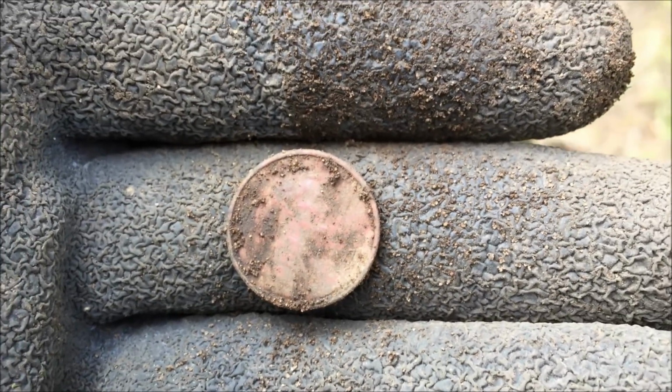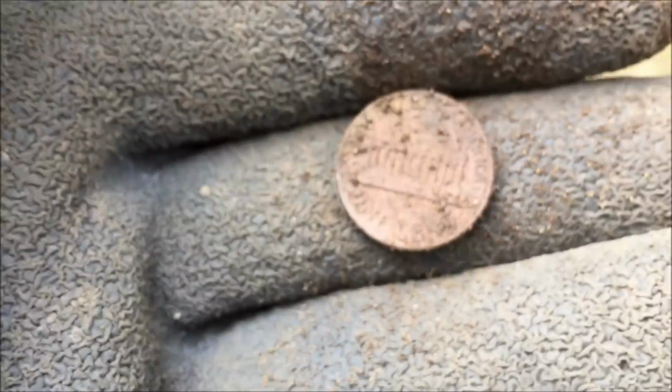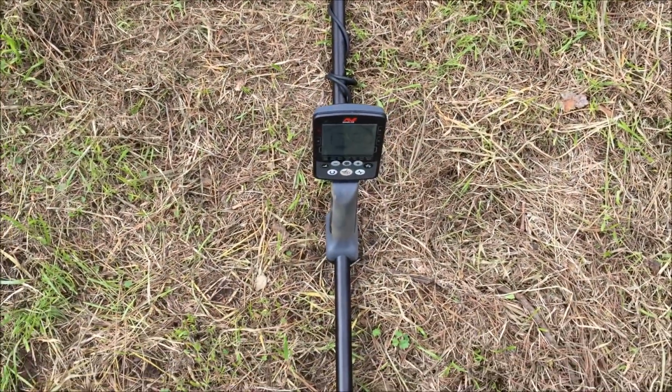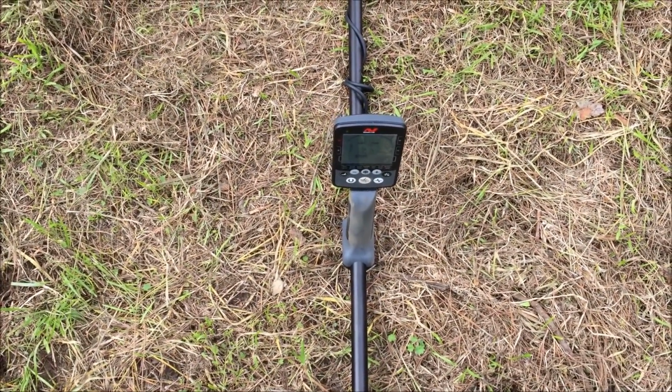But this is the first copper penny I got out of here, so that's a good sign, I guess. It could have just as easily been old. But what I'm liking about this Equinox, the pinpointing on it's awesome.